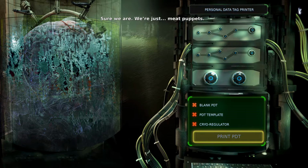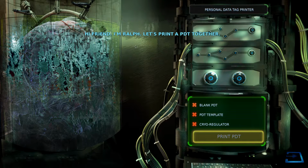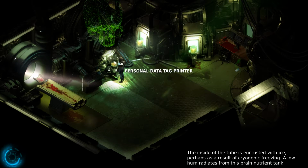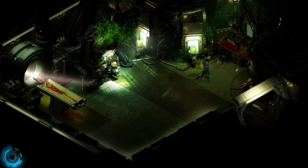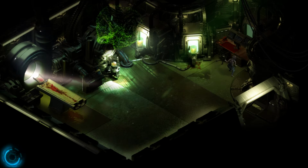We're just meat puppets. Meat puppets? You had an interesting childhood. Hi, friend. I'm Ralph. Let's print the PDT together. Wow, I don't like Ralph. We need a blank PDT and a PDT template and a cryoregulator. So that's our to-do list. So let's go to the PDA, which is the only interactable thing around here.